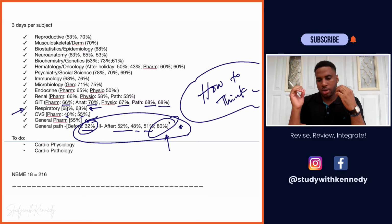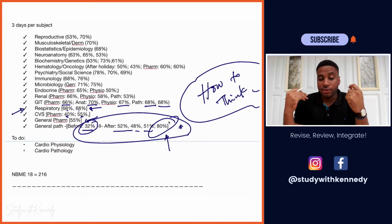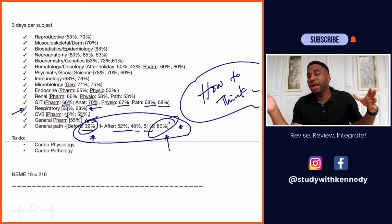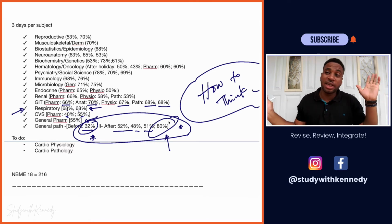So, emphasis on proper review. You don't need to go back to reread the material. This student told me she would go back and read the whole of general pathology again after this 32%, or go back and start from the beginning, or go into this state and then call her psychiatrist and say, oh my God, I think my anxiety is getting the most of me.